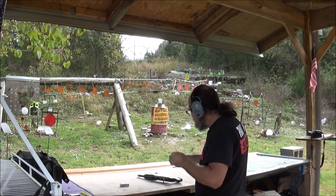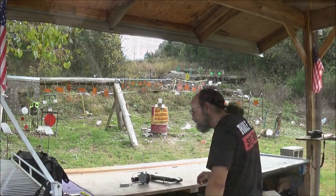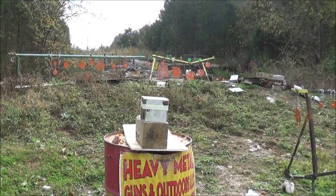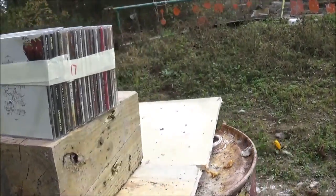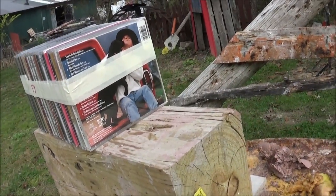Well, I think I hit it. Yeah. Let's run up there and take a closer look, guys. Well, guys, walking up here, we can see that we did get a good shot. Yeah, right there at the bottom center. That looks good. That little pistol's just, it's accurate, it's on the money. Did it go all the way through? No, it did not.